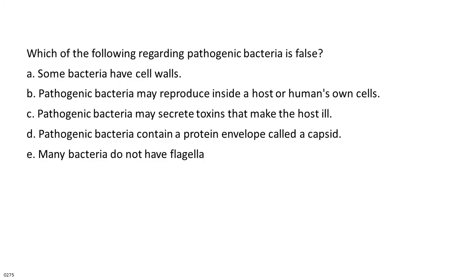Which of the following regarding pathogenic bacteria is false? A. Some bacteria have cell walls. B. Pathogenic bacteria may reproduce inside a host or human's own cells. C. Pathogenic bacteria may secrete toxins that make the host ill. D. Pathogenic bacteria contain a protein envelope called a capsid. E. Many bacteria do not have flagella.